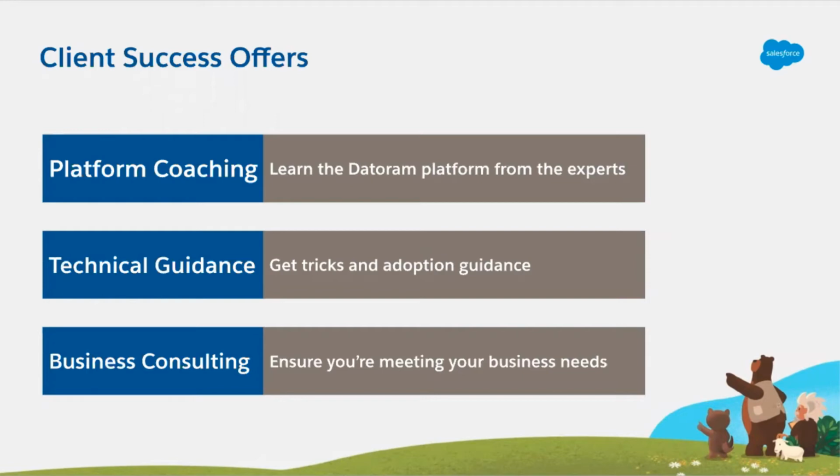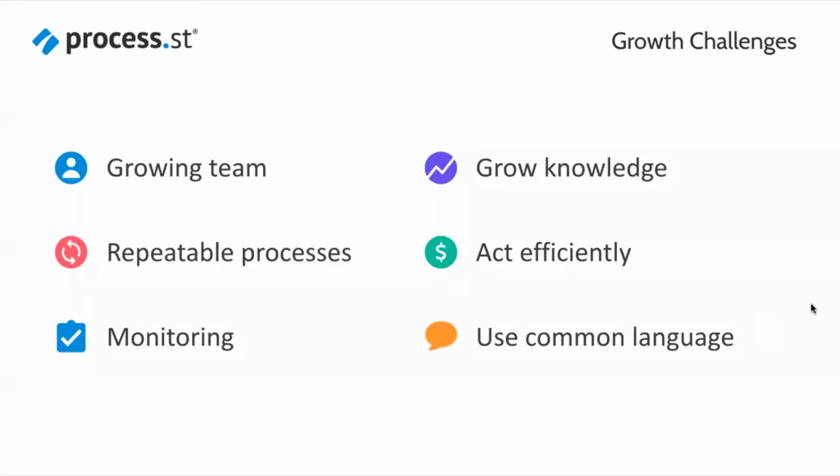And one thing to note is I'm going to use some tech language because I work for a tech company, but you probably recognize that these are the same challenges that your team is likely facing, whether you are coaching someone on a platform, coaching someone on a service, giving them technical guidance, consulting on their business. These transcend industries, and Process Street helped us do all of that much more efficiently.